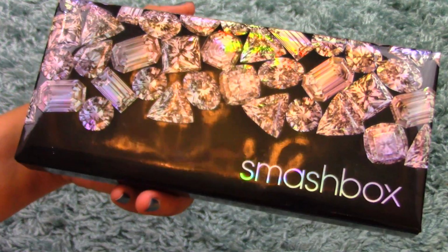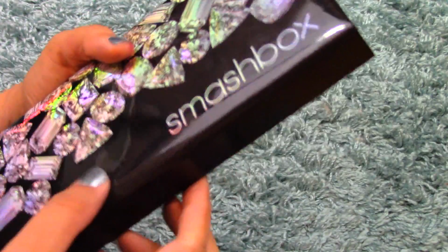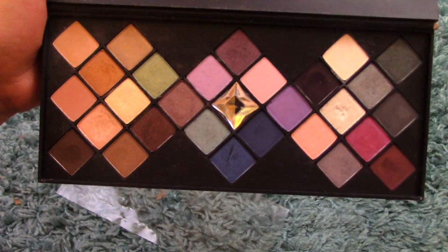This one I also got from the YouTuber Swap from Liz Anderson, and she actually told me she thought of me when she brought this palette with her. She thought it was very much my colors, and they are. This one is a holiday palette from, I believe, a few years ago. This is the On the Rocks Photo Op eyeshadow palette, and it is absolutely beautiful.